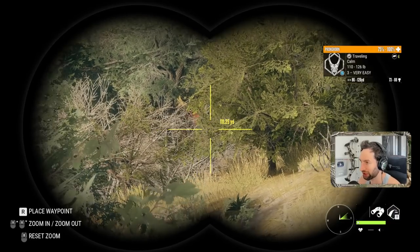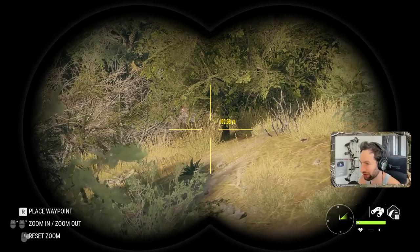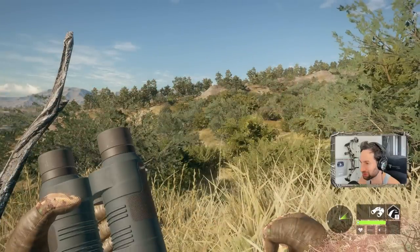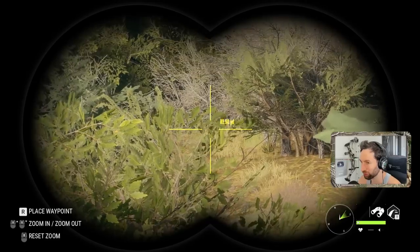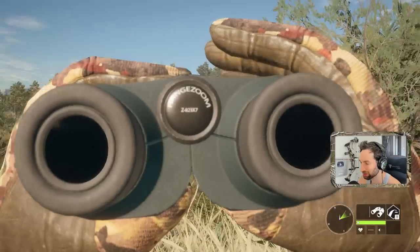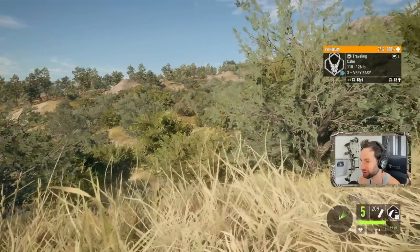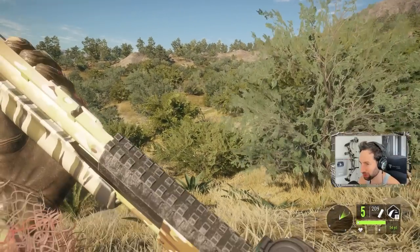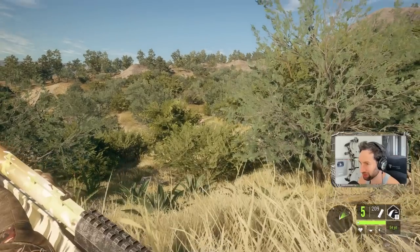Oh, there he is. Oh my God, I see him. You guys, he's less than 70 yards out, coming out right now. Wait, he's behind that hill. Oh. Well, hopefully he comes out through here. Oh my God, he's right there, he's 50 yards. There he is.